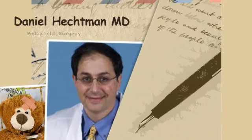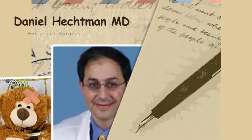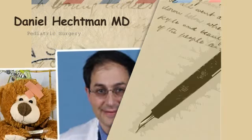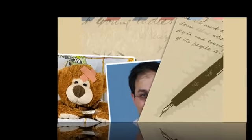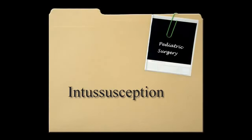Intussusception, what is that? Intussusception is an interesting disorder which affects children typically between 3 months and 3 years of age, in which the bowel telescopes on itself. The upper piece of bowel thinks the lower piece of bowel is a piece of food and eats it. And much like an antenna, it folds in on itself.